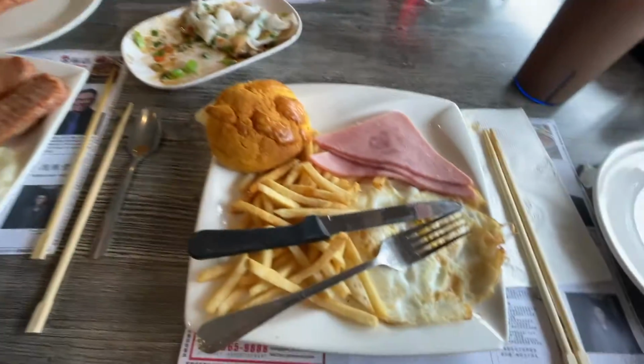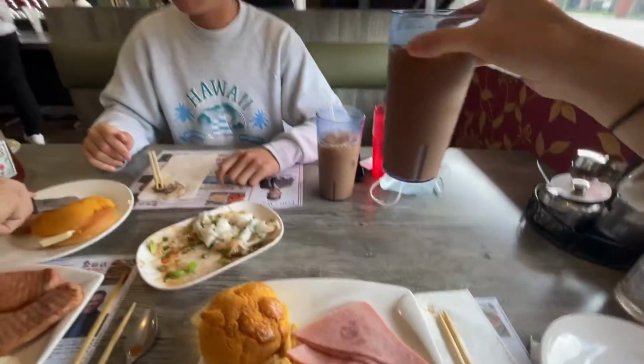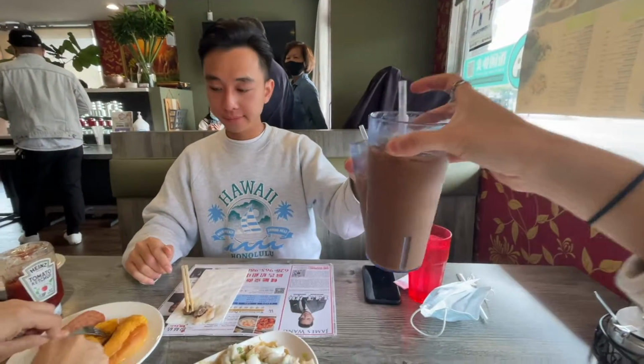What's your favorite dish from Hong Kong food, though? It had to be the baked pastas. Yeah, if you guys haven't tried, like, the baked seafood, baked pork chop, you guys gotta try it, but I don't know.